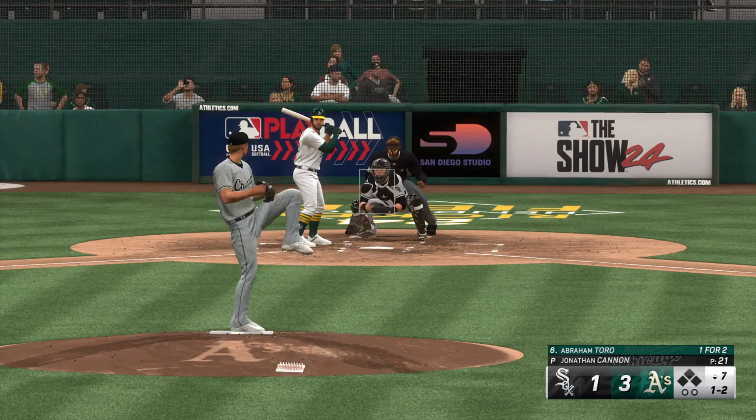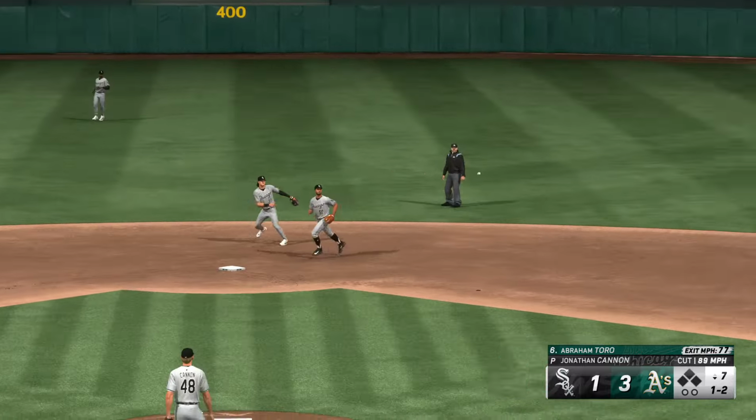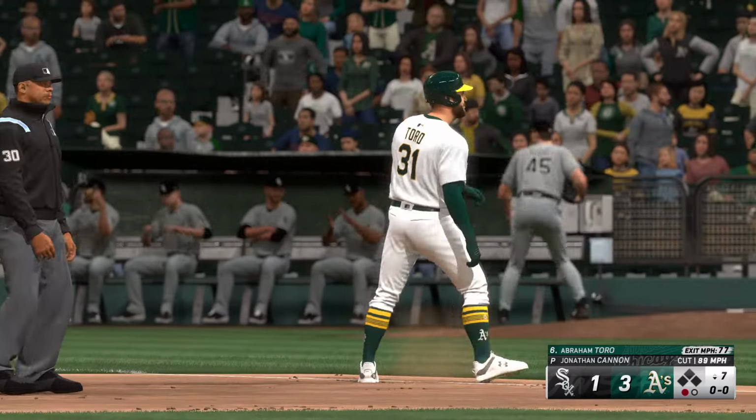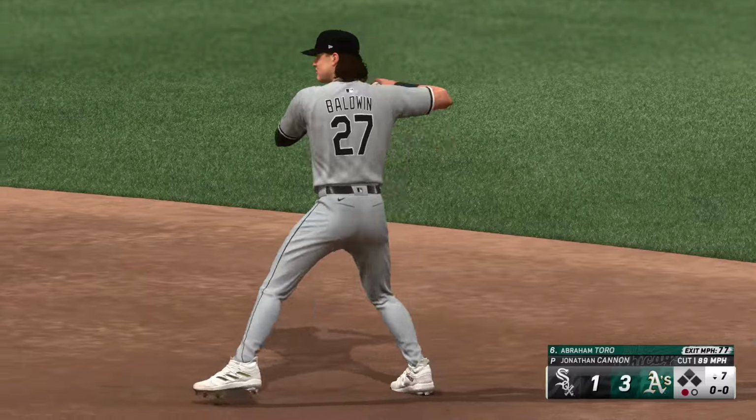Right-handed reliever. Up the middle, Baldwin. Whips it to first on the run. And the leadoff hitter set down to open the 7th. Now batting, first baseman, Seth Brown.